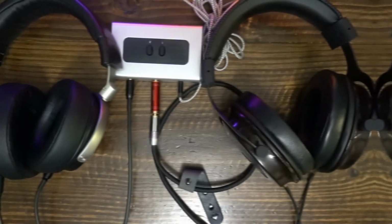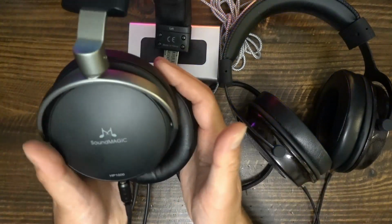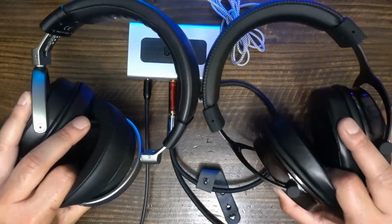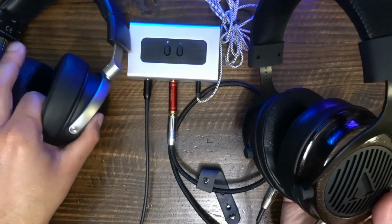The Caspian has a quite different bass rendition compared to the HP1000. The Caspian has a bass emphasis, while the HP1000 has a sub-bass roll-off. Mid-bass has greater emphasis on the Caspian as well. Separation and clarity in the bass region is clearer on the HP1000.